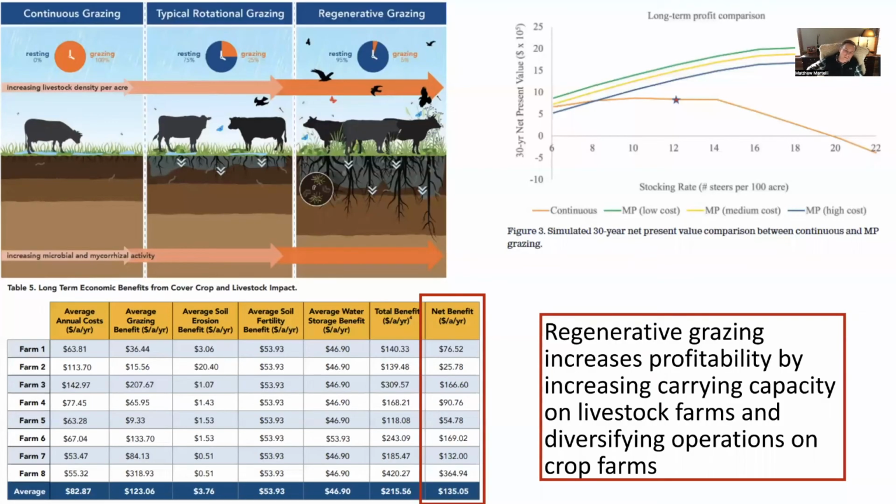And so, this is all fine and dandy as far as how regenerative agriculture can benefit the environment and benefit human health, but does it benefit the farmers? Does the farmer make any more money? And the answer is almost always yes. And so this is a study where regenerative grazing increases the profitability to the farmer by just increasing carrying capacity. They can carry more animals. It also diversifies operations on crop farms.